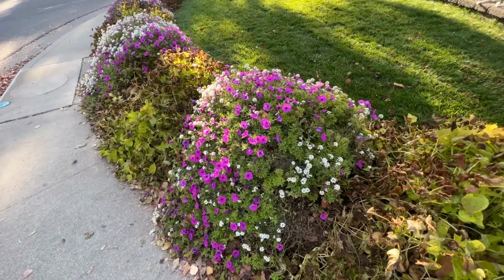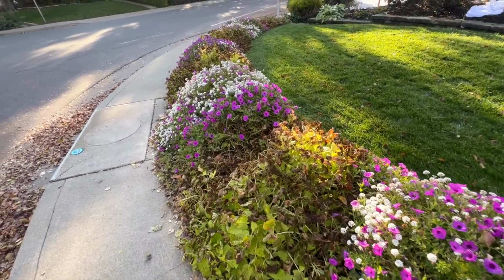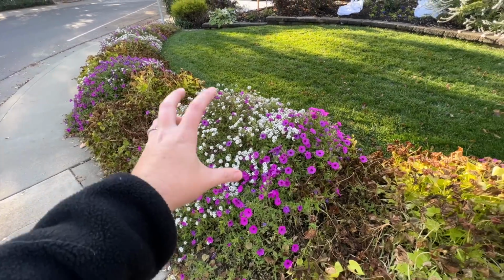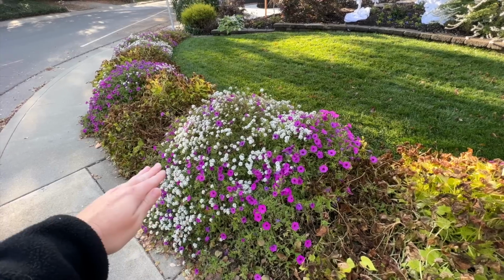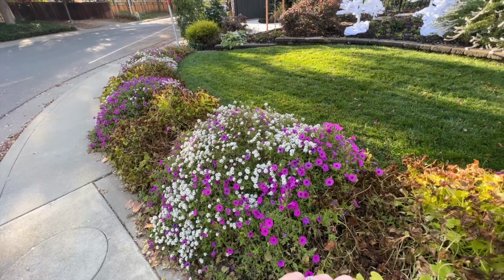The Super Jazzberry is still going. I probably could leave it in for a while. And the Snow Princess Lobularia, actually what my plan is, if I can get it separated from the other plants, I might just cut it back and leave it in, because my plan is to plant all my daffodil bulbs.